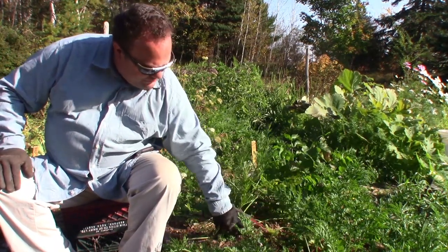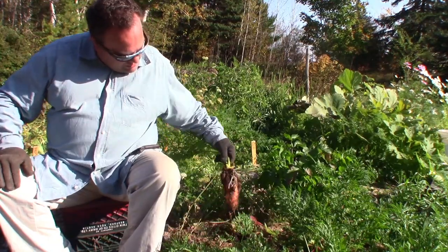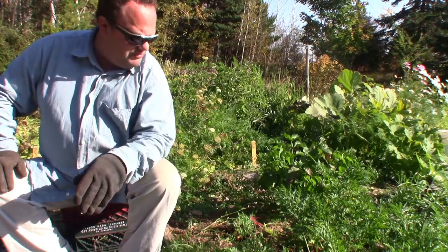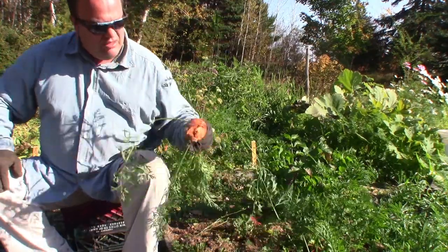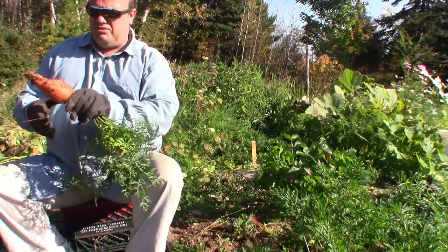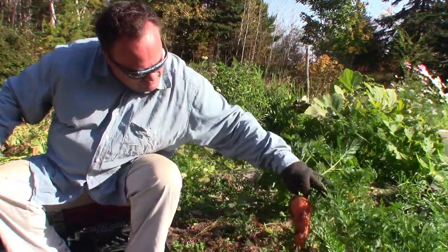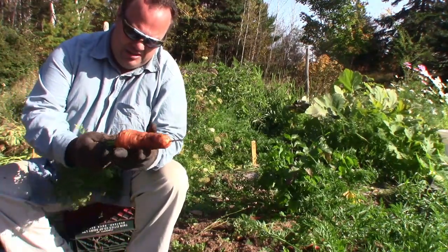So, let's pull up this one next to him, next to this one that had gotten rotten. See what I got. That's rotting as well. It's a big carrot, but it's just rotting there in the ground. So every carrot has to come up. See what it's like. That one split, but it might be edible. This one got a little split here, but other than that, it looks perfectly fine.